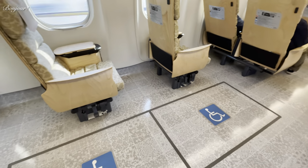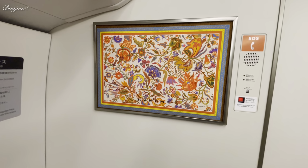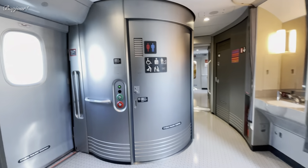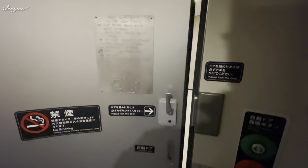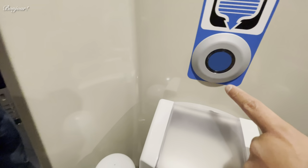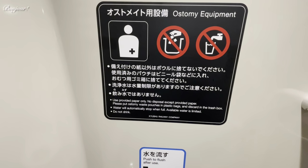This area here is reserved for passengers with wheelchairs. Nice poster arts. Sink area with curtains. Bigger restroom with wheelchair facilities. Let me show you something. This sink has its own flushing system. How cool is that?